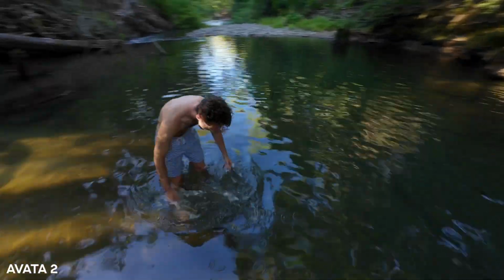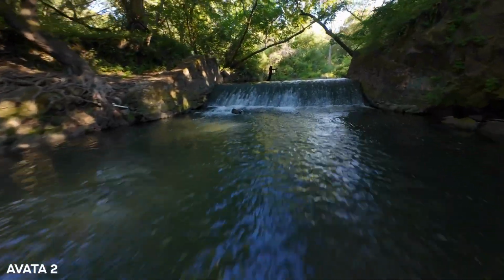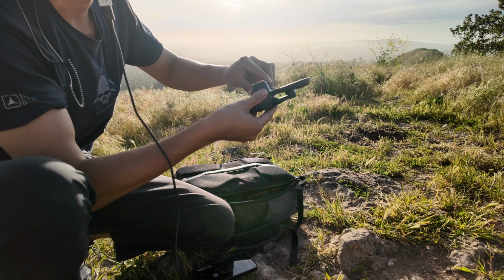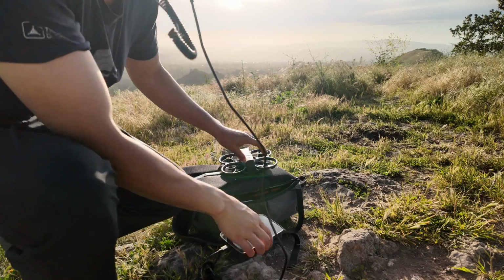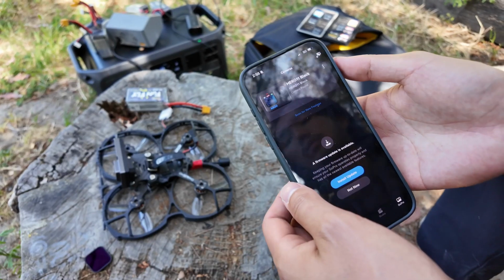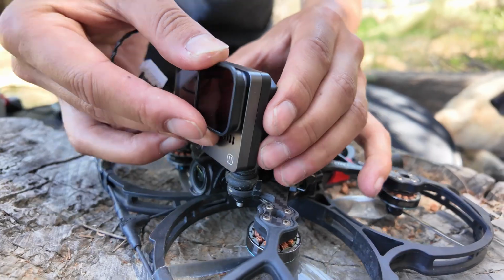I personally haven't tried that yet, but I honestly think that the camera on here, which is basically the O4 Air Unit, is plenty for general videography needs. And I think this thing is really awesome because number one, everything is all set up and ready to go. You guys know with custom FPV, once you try to mount on a GoPro, it actually takes a long time to set up. So you have to mount it on, put the screw, put an SD card, connect it to your phone, connect it to the battery. It's a ton of steps, but the Avata 2, everything is all ready to go.